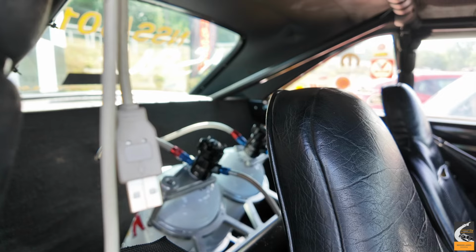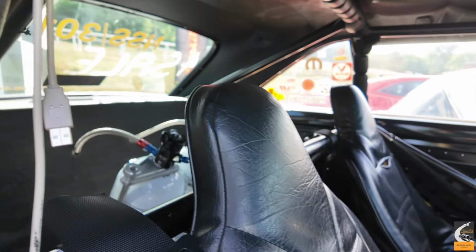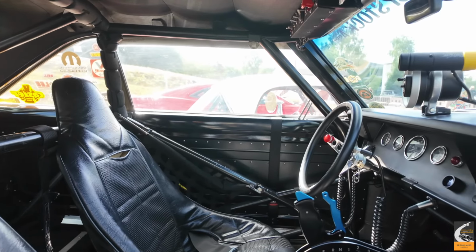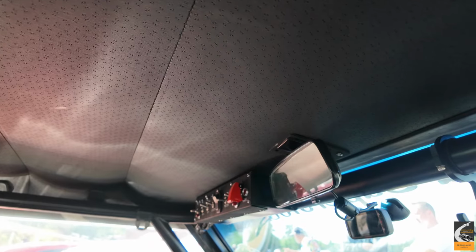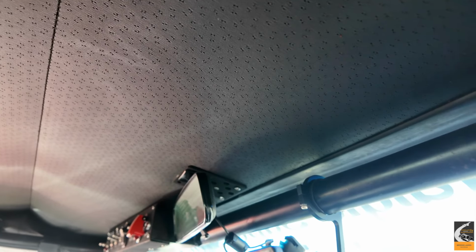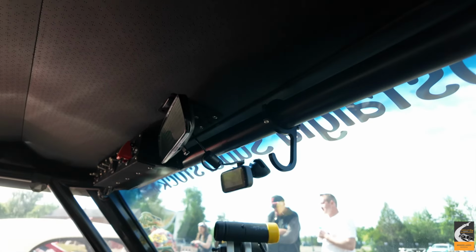And if you need to be able to just cut everything off because something's not quite working correctly, what do you do? You've got a master kill switch up there. It's up there. Okay. Blimey. It's so well set up, isn't it? And then you've got the buttons on the steering wheel.